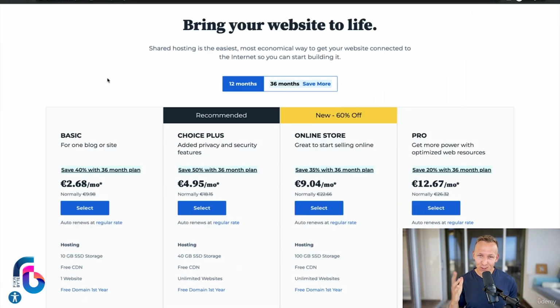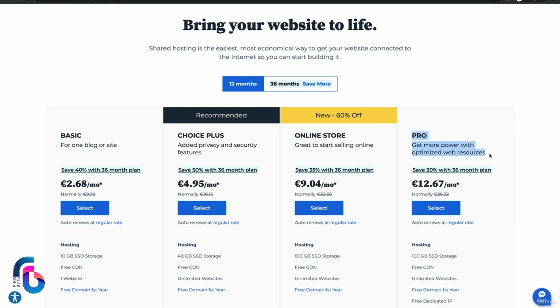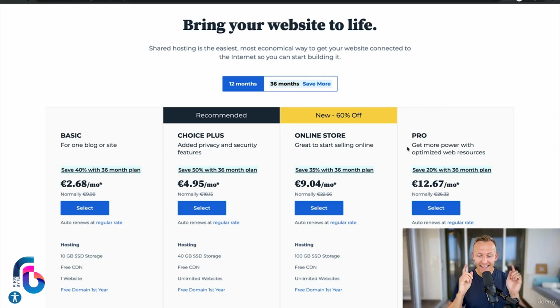The next thing to do is to choose our price plan. Now there are 4 different price plans. It's the basic one that allows you to create a website. There's the Choice Plus one that allows you to create an unlimited amount of websites. We have the online store one that comes with an e-commerce attached to it. Then we have the Pro one that comes with a ton of additional resources. To get things straight off the bat, we don't need the online store one and we don't need the Pro one. Everything that's included in these ones we can get for free if we know how to properly use the right plugins and install them. And I'm gonna show you how to do that in this course.